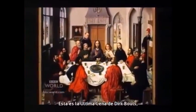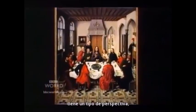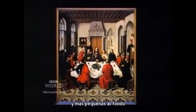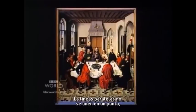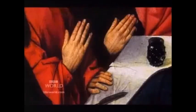This is The Last Supper by Dirk Bouts. It has a kind of perspective. Things are bigger at the front and smaller at the back, but not precisely scaled as in Italian paintings. Parallel lines do not all meet at one point. It's a collage of separate mirror lens views, each one precise, accurate, and optical.